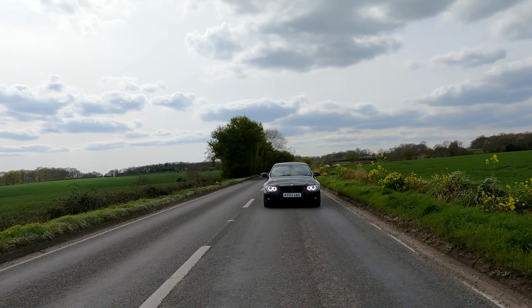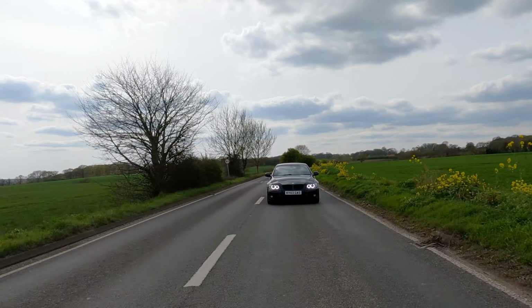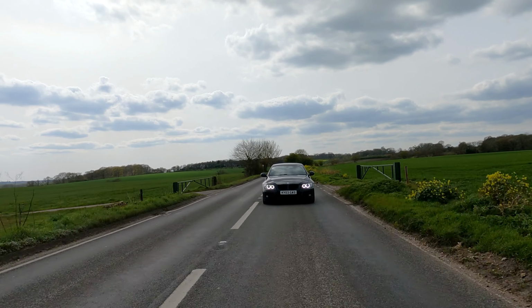So like in the 36, it's got full levers, but you can't adjust anything. You could literally tilt the seat back, that's about it. And now we've got electric seats. I can go forward, back, up, down, left, right, bolsters in, bolsters out.